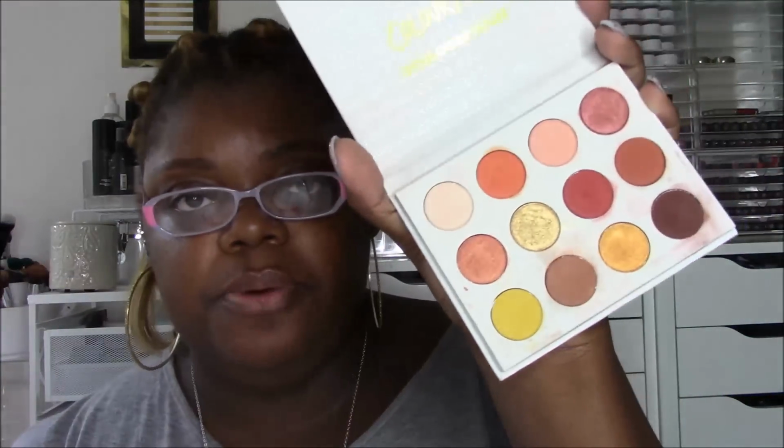These pans are a little bit smaller than a 26mm pan. However, I didn't note this in my Yes Please review: the Yes Please palette pans are removable. They pop out and can go in a magnetic palette. With this palette, I'm banging pretty hard on the back of it to try to get them out, and they're not coming out. So I don't know if this one's removable or not. If you guys are able to remove these shadows from the palette, let me know.